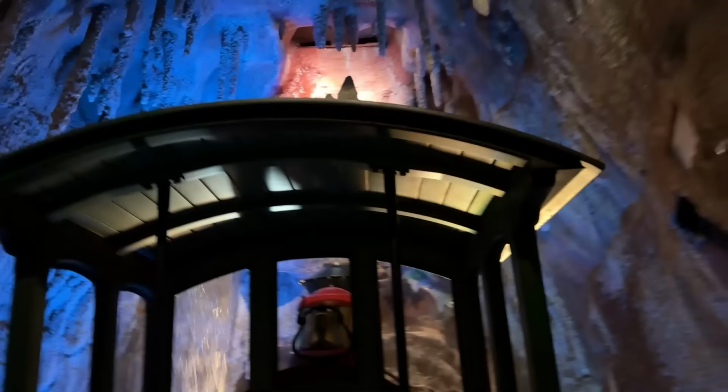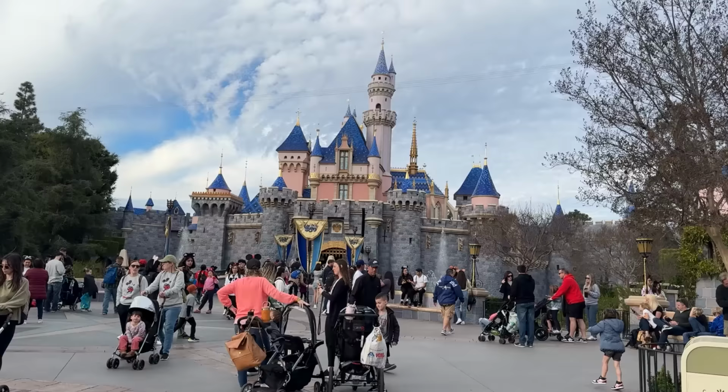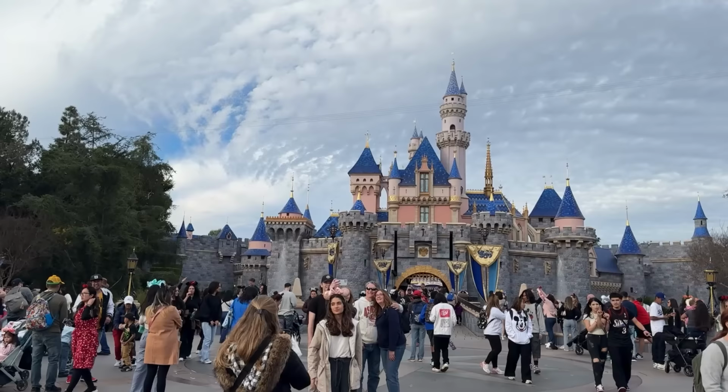All right, after getting off of Big Thunder Mountain Railroad, what a wild time that was. While the posted wait time was 25 minutes, we waited 8 minutes before we got on and were able to ride that attraction. So, a pretty decent little time savings there. And as Molly mentioned, we are on our way out of Disneyland to make the 90-second walk to park hop into Disney California Adventure so that we can ride the Incredicoaster.